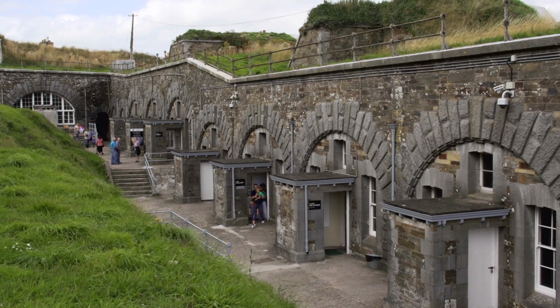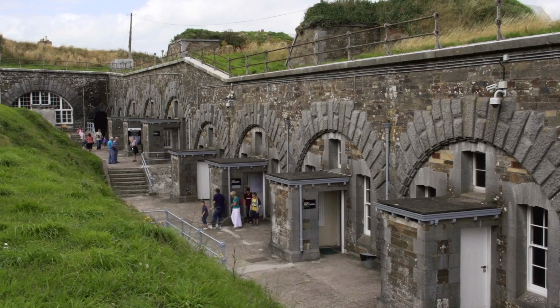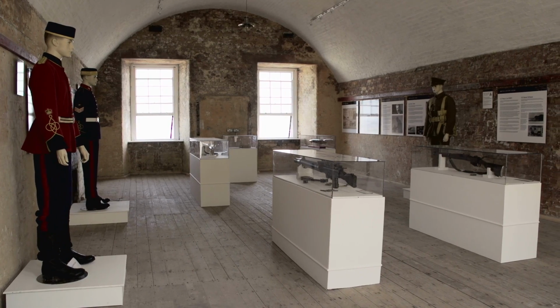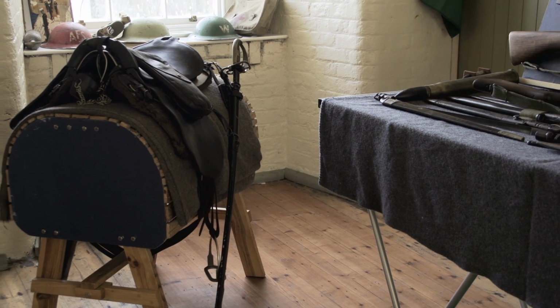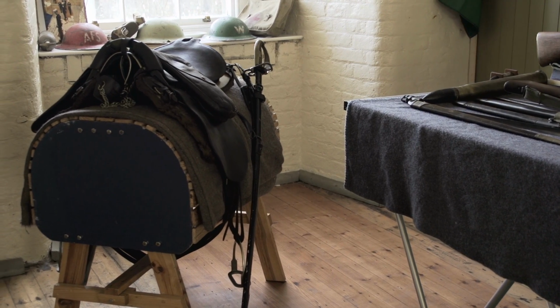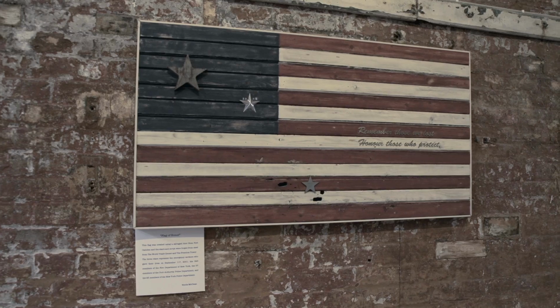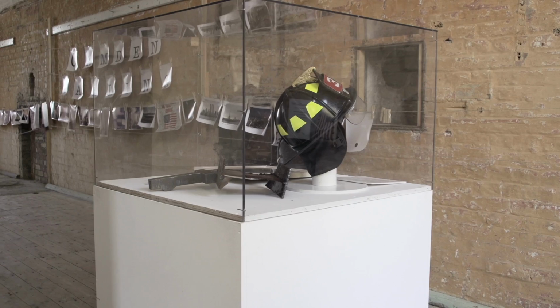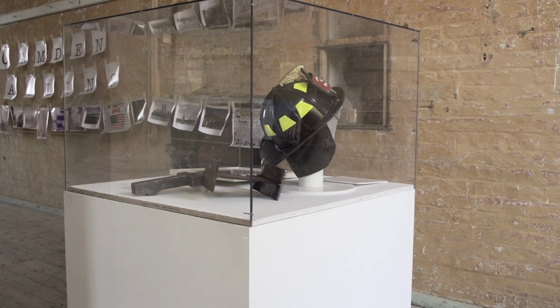Here we see the casemated billets, where up to 240 soldiers would have slept at one time. Some of these billets have been imaginatively reused to house exhibitions, including the timelines of British and Irish history at the fort. One of these billets houses a remarkable photographic exhibition documenting the events of 9/11, and it is in fact the only resident 9/11 exhibition outside of Manhattan, New York.